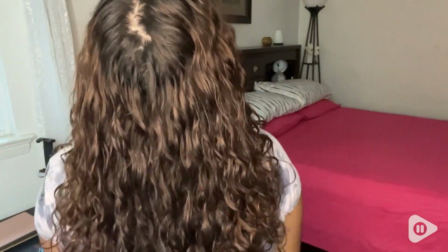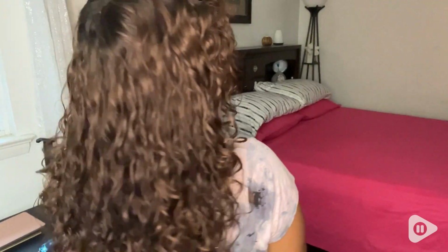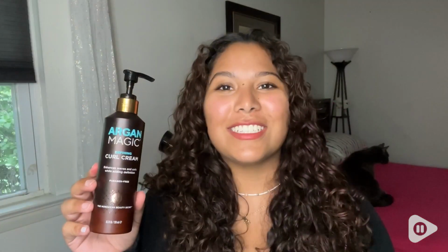My curls look so much healthier ever since I started to use it, and I feel so much more confident in my natural hair because of it. But that's just my point of view.